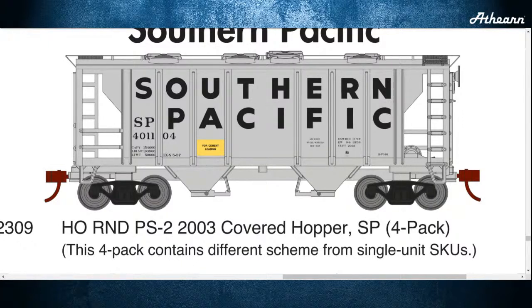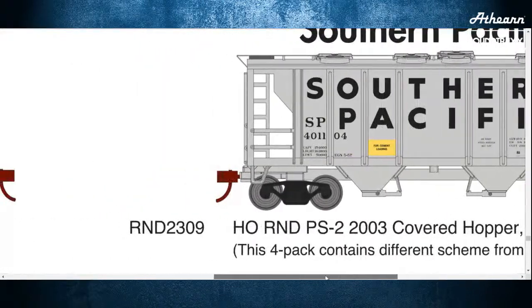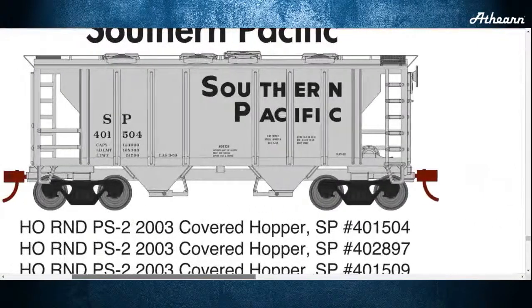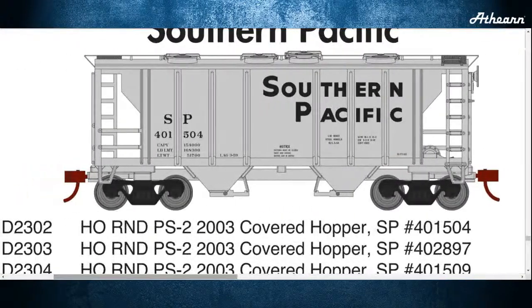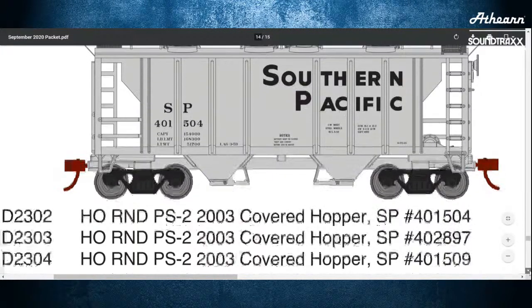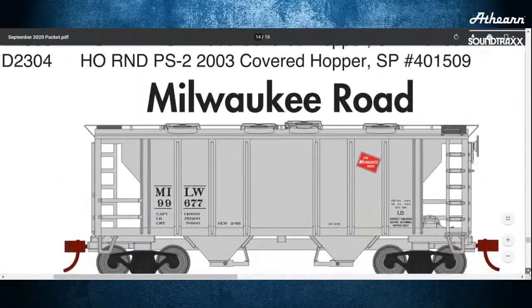And so for taking to a club layout or running on operations night or anything like that, they're still going to hold up really well. There's nothing to take away from these cars. Absolutely beautiful. The worst part of those old NBC kits was the walkway. It was about a scale foot thick, and it was really, really crude.